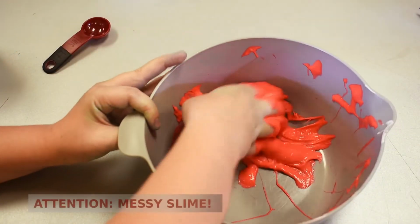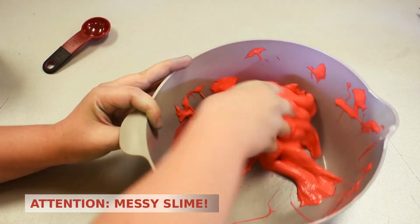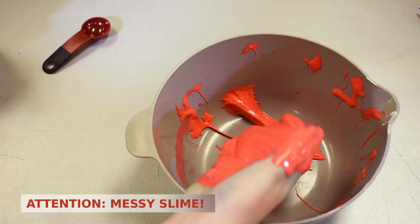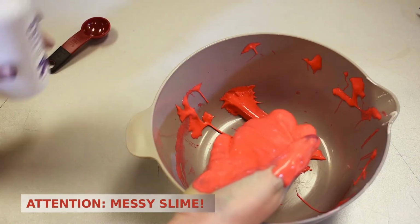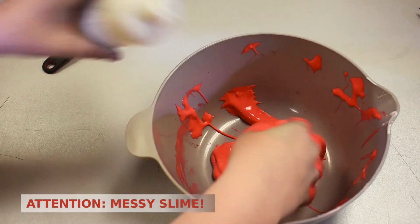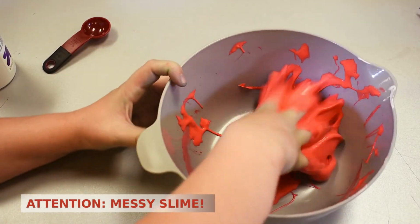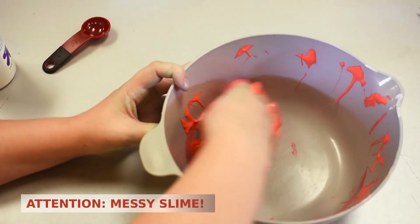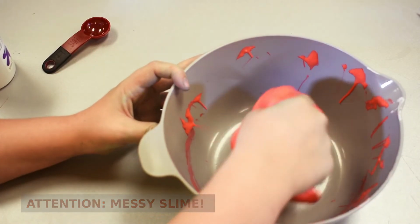Note: fluffy slime is messy when you're making it. It is normal that it'll stick to your hands as you're kneading. If you find that it's too sticky, you can add just a little bit more contact solution at a time, mixing for a bit before you add any more in. If you add too much contact solution, the slime may become hard and not as stretchy to play with, so be careful with how much you put.